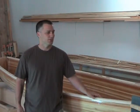Hi, my name is Jason Eek, and I'm a boat builder located in Grey County, Ontario. That's about an hour and a half north of Toronto. Out of my shop, I build cedar strip boats like this one behind me. Some of the models I build are the Prospector Canoe and Adirondack Guideboat, for example.